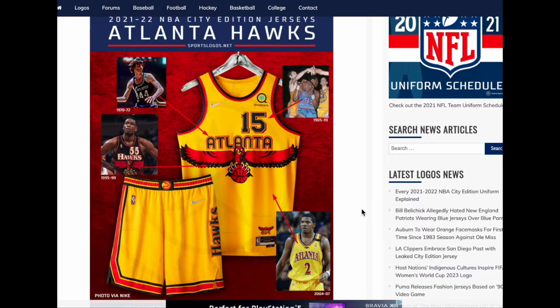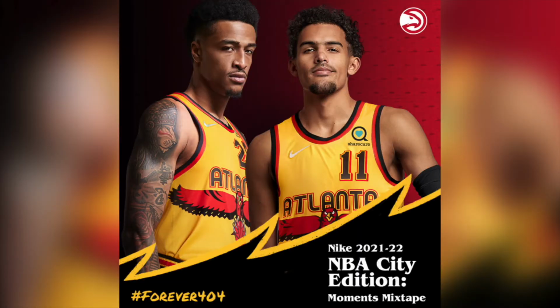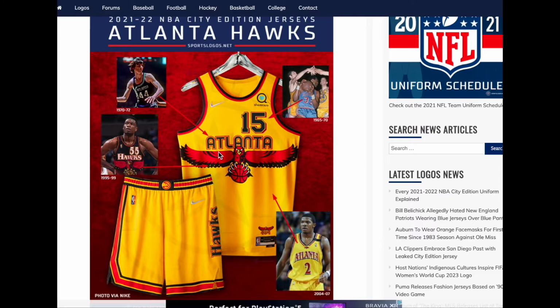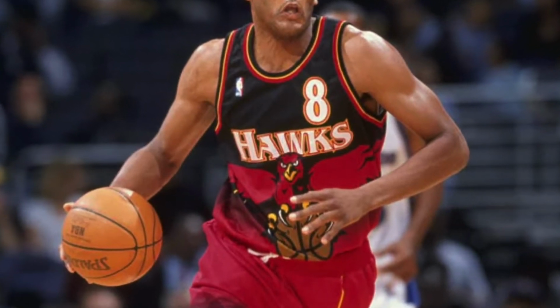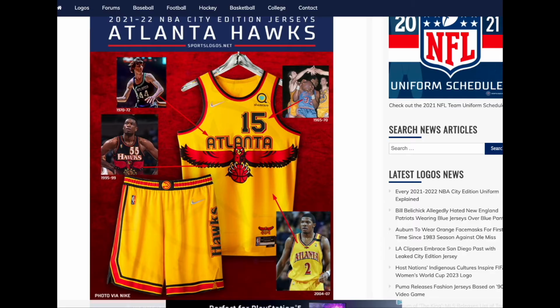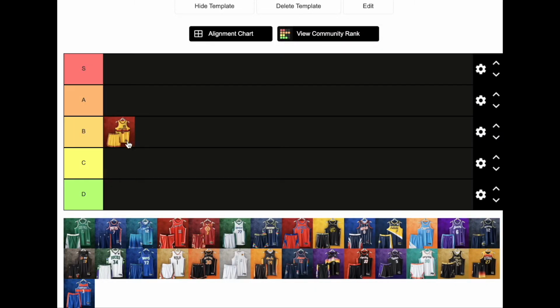The thing that stands out here is obviously the giant hawk on the front of the jersey, and I like that, as everyone would, but I don't know if I love the yellow that it's just sitting on. It's really in your face. I think it would have been a lot better if they just chose red or black or any color from their franchise. But overall, it's not a bad jersey. I kind of like it. I'll put it in a B tier.